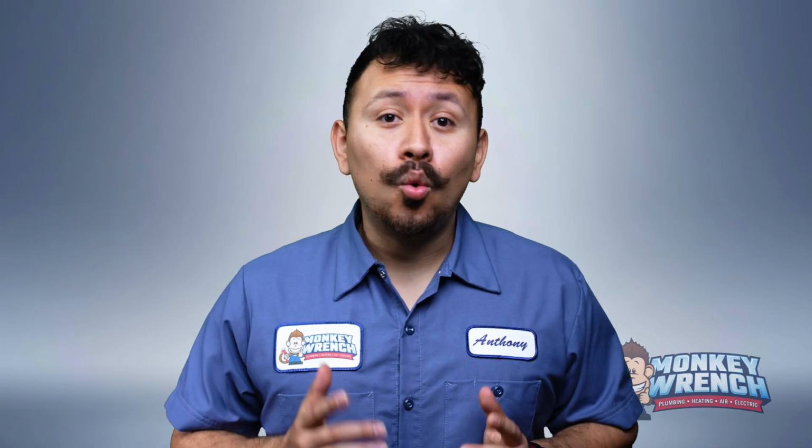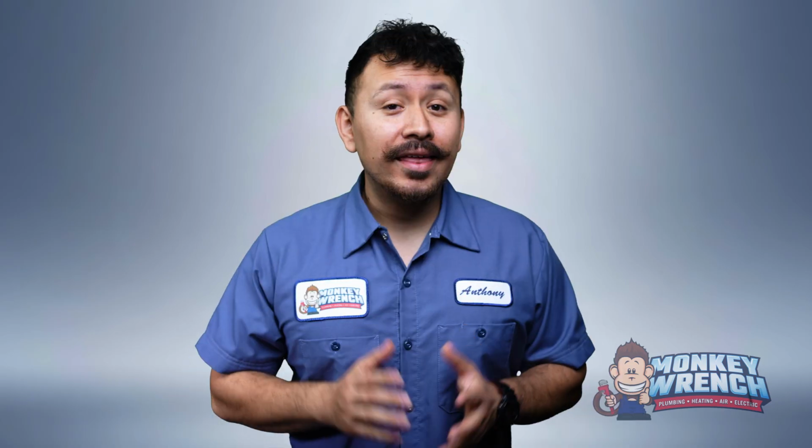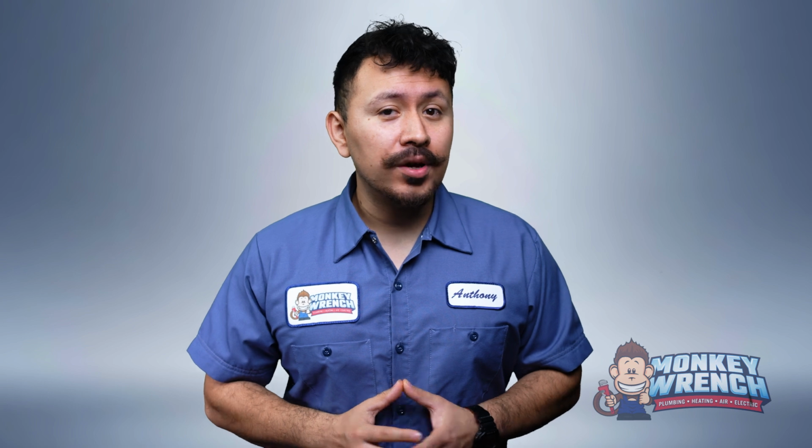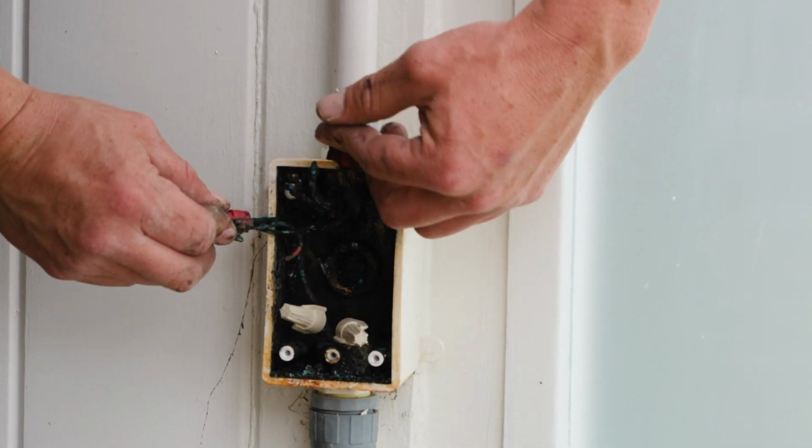Number 3, wiring upgrades. Outdated or damaged wiring can add a few hundred to over $1,000 to the project. This step is often unavoidable if you're dealing with a home that hasn't had significant electrical work in decades.